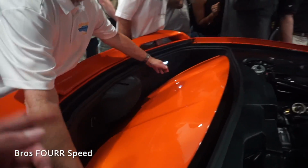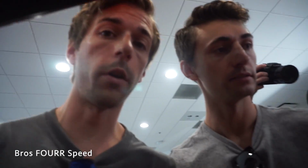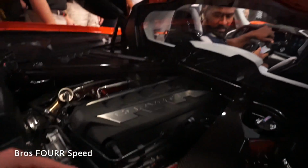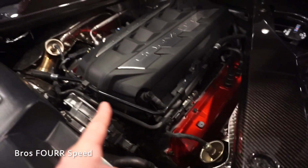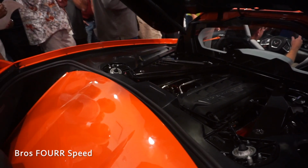I mean, with the top on, that's so much space. So much space. That's more than the R8. So there's the valve covers. They're gonna be red. That's the standard engine cover, I believe. I think so. I mean, your headers are right there. That's actually pretty easy to get to.